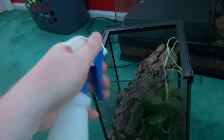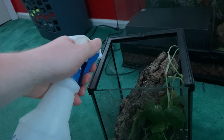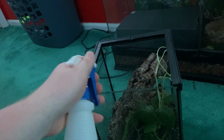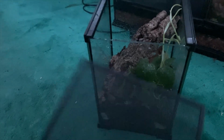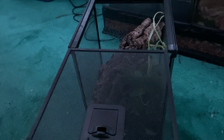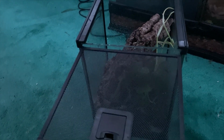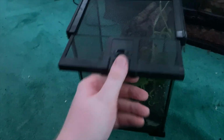I might want to add some more isopods or something in here, because obviously there's not really any detritus for them to break down, so they might not be getting any, like, food. I don't know. Maybe they're getting stuff from the plants. That was not my intent. I've been throwing, like, poo of my animals whenever they poo in here to make up for that.